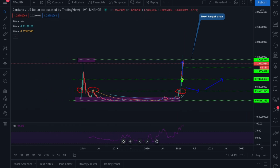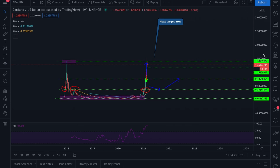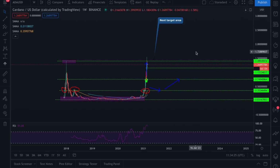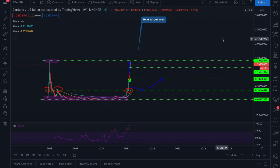Or we can also look at the overall market cap, right? We can use the market cap in terms of where we are now, predict where the market cap could potentially go in the future, and we can use that to map out what price point this particular cryptocurrency could be. So that's another thing you can do moving forward, right? Or you could also map out, like I said, the Fibonacci extension tool.